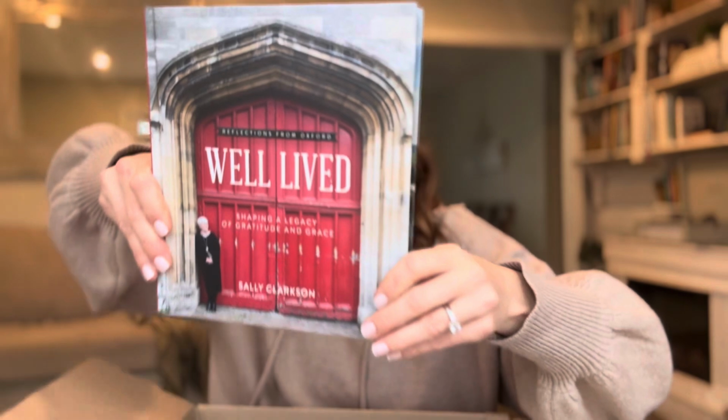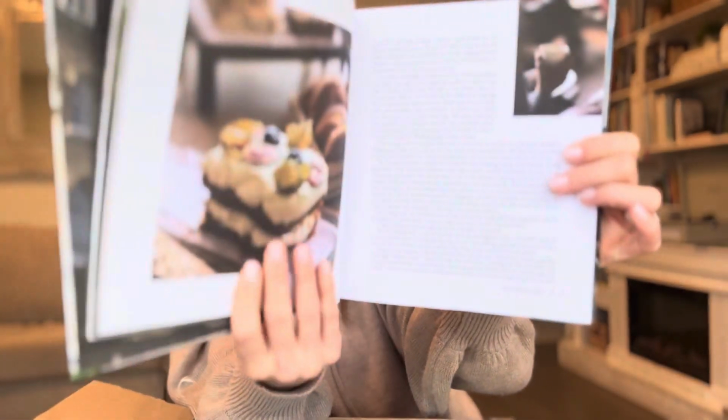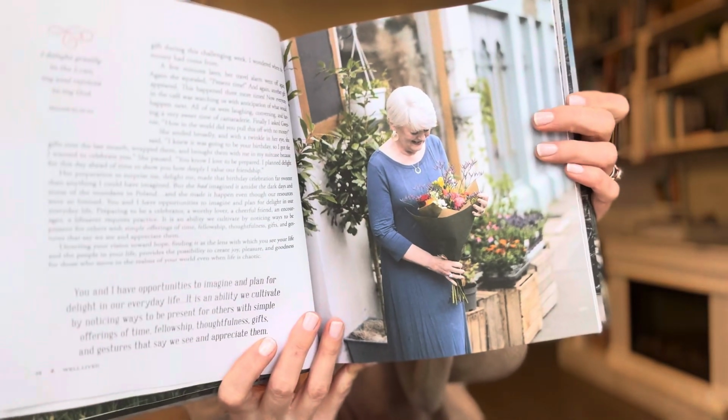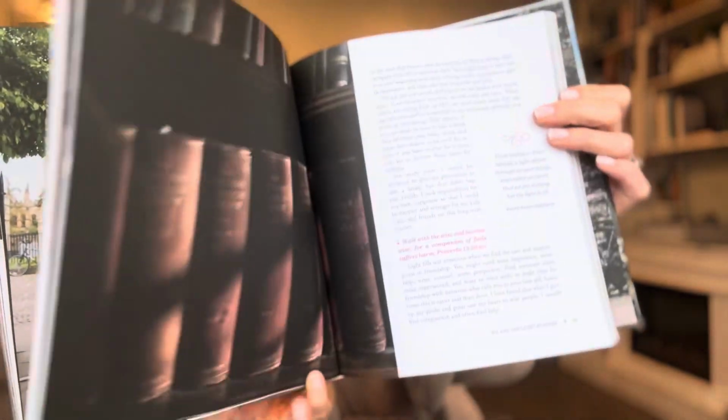For myself, I got Sally Clarkson's Well Lived. I love Sally Clarkson. I've had the pleasure of hearing her speak many times in person, and I love her books as well. This is one of her newer ones, and this is Reshaping a Legacy of Gratitude and Grace. And it's just a gorgeous book.